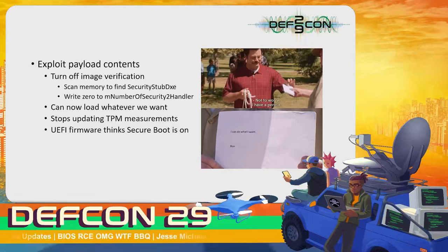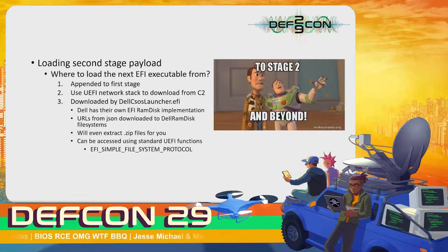Another thing we have to deal with is that we have a limited amount of space in our payload and in the stack. Where do we want to load our next EFI executable from? The easiest thing to do is have a very small EFI executable that's just appended to the first stage. You can also call UEFI network functions to connect to your own network infrastructure, download new executables, and run them that way.